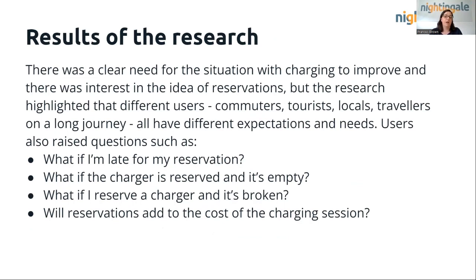But the research highlighted, of course, that not all EV drivers are the same. Some are commuters, some are tourists, some are locals, some are travelers. And of course, you can be a commuter in one situation and a tourist in another. And so your needs in those different situations might be different. And of course, as well, with the idea of reservations, people raised some concerns. What if I'm late? What if the charger is reserved and it's empty? What if I reserve a charger and it's broken? Will reservations add to the cost of the charging session?